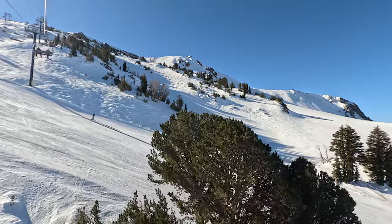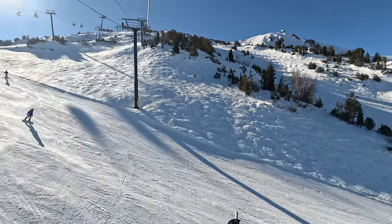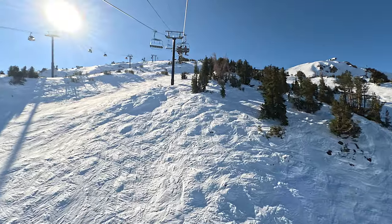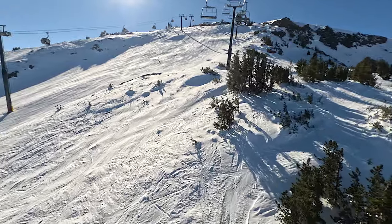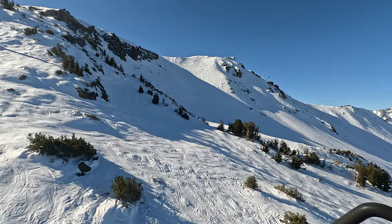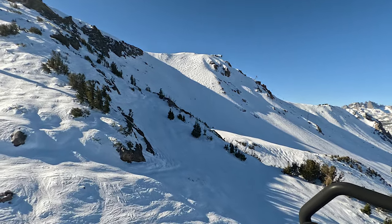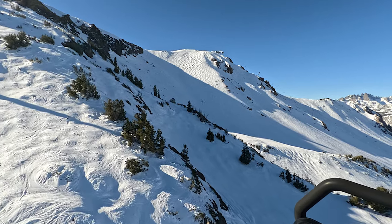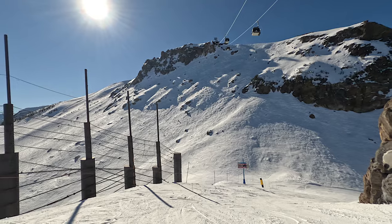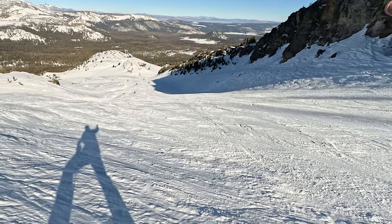Now riding up chair 3, looking over there at West Bowl. There are some big firm bumps in there. Center Bowl. Cornice Bowl and the Dropouts, chair 23. It's all skiing good, filled in really good, great coverage. Saddle Bowl. Like everything else, it is skiing fantastic.